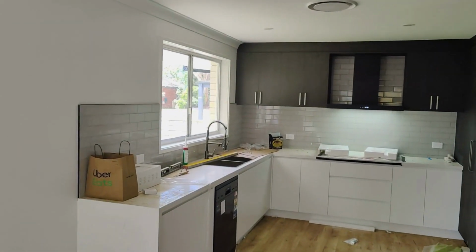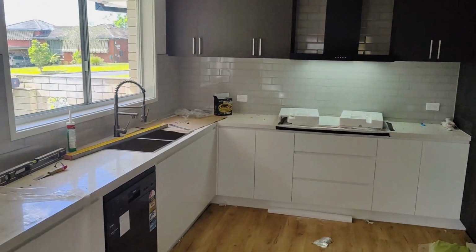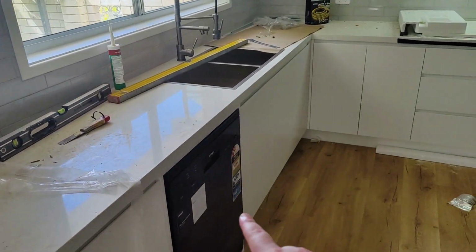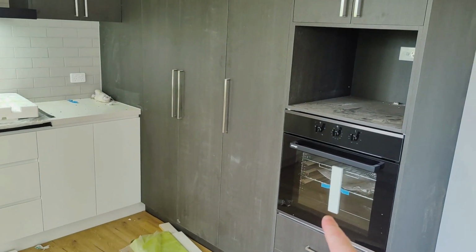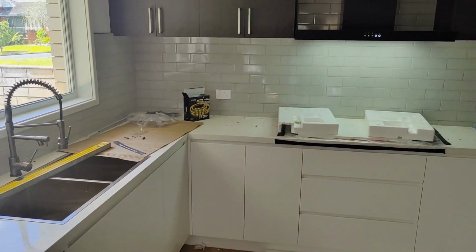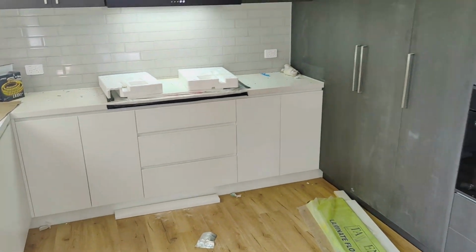Here we can see that the kitchen has now been fully installed. We've got all of the bench tops, all of the cabinets. We've even started to put in things like the dishwasher and the microwave oven, and we've got all of the cabinetry ready to go, inclusive of the range hood. The electrics are working in the place as well, which is fantastic.